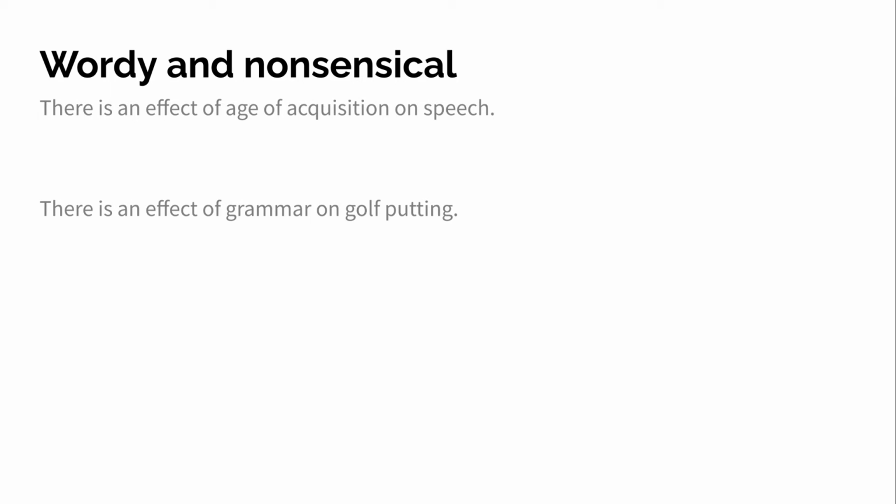Here, they're trying to say "grammar affects golf putting." So please be careful when you have lists or strings of prepositional phrases: "an effect of age of acquisition on speech," or "an effect of grammar on golf putting."